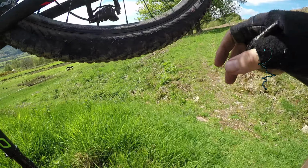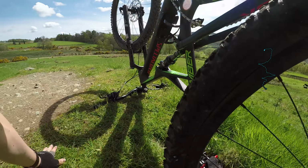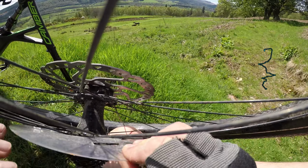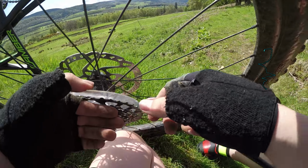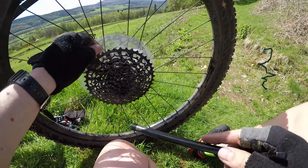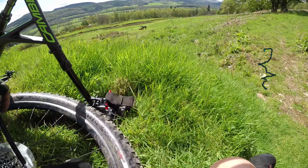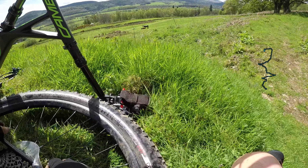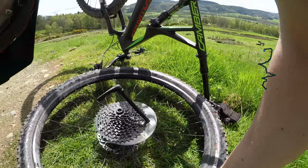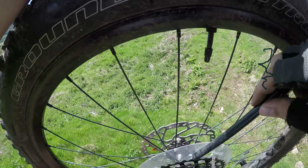Trailside maintenance. Of this you can see, but this thing is getting destroyed. Ultimately what happened was this plastic protector had dislodged itself, gotten caught where it shouldn't, and is now impeding my bike ride. And I'm sat on a nettle. I don't want to be screwing up my axle, but at the same time I don't want to be riding this.